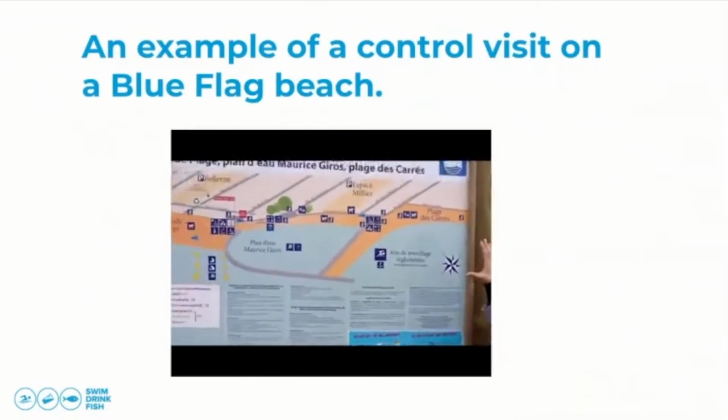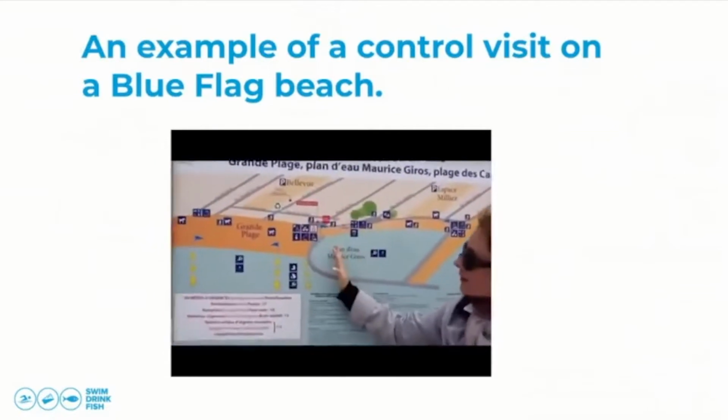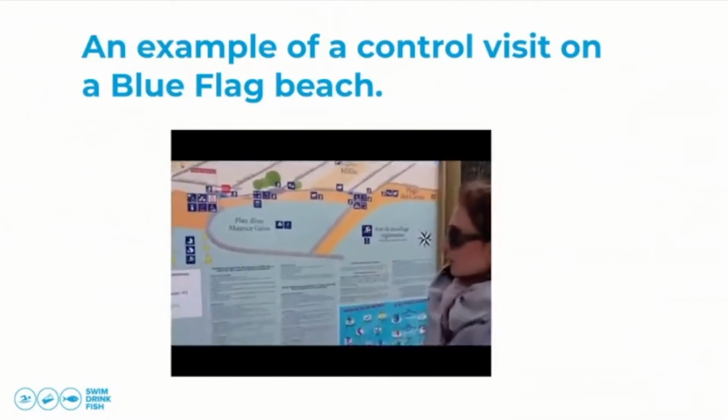So this is a good map. I would recommend that they add where the blue flag is, for example, here and here with a little blue flag. And the rest is really good.